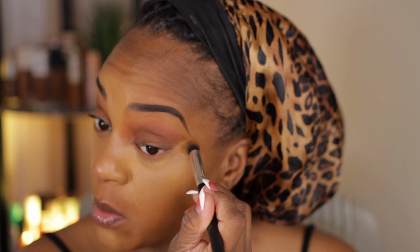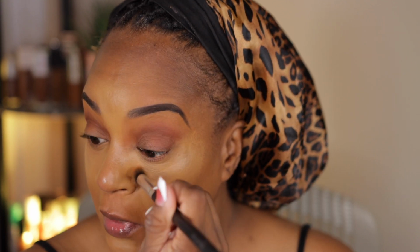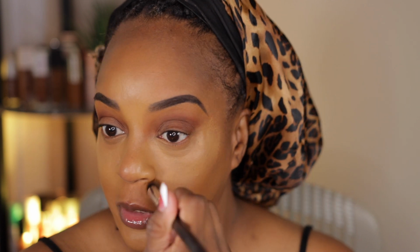It's okay to use brushes, y'all, to blend out your makeup. I know everybody's using a sponge to blend everything, but brushes is kind of how I started my makeup. So it's kind of like all I know how to use is my brushes. Sometimes I'll use a sponge, but I'm not a fan of the sponge.